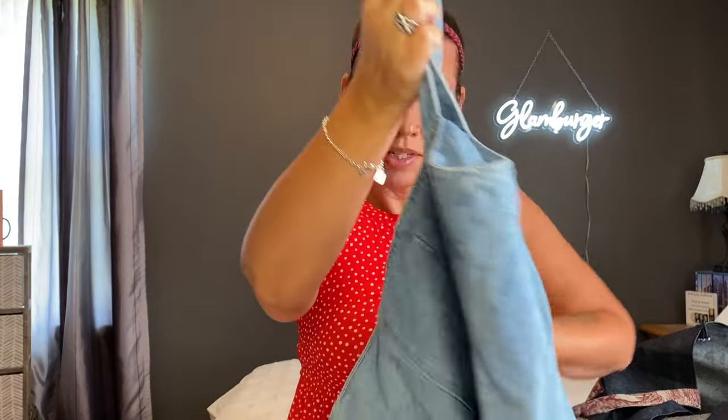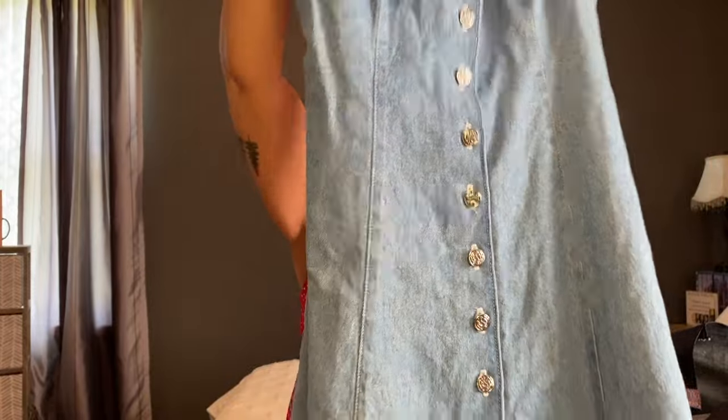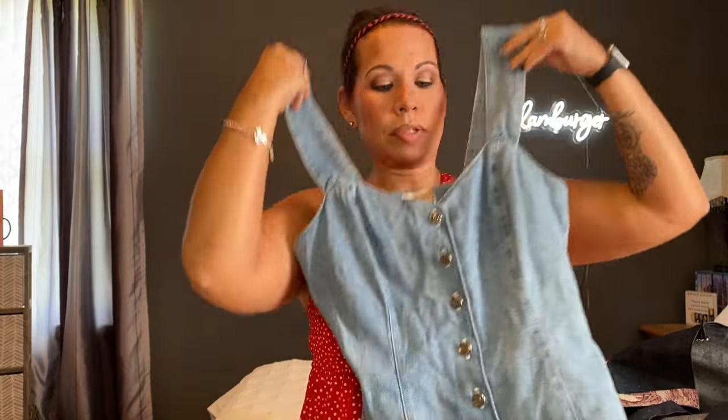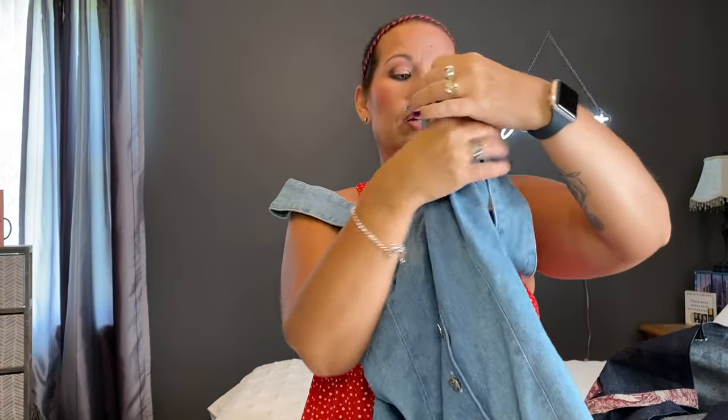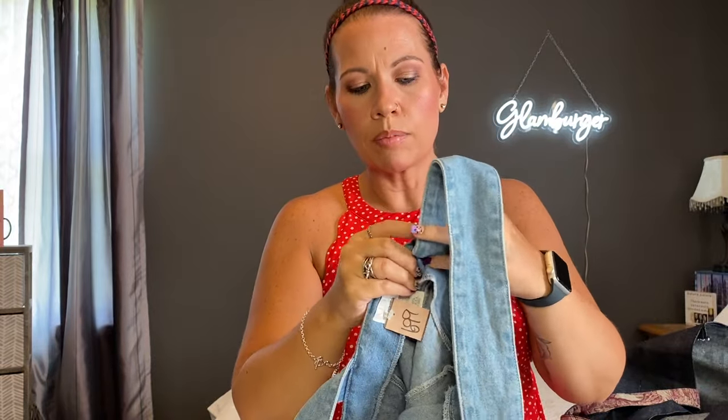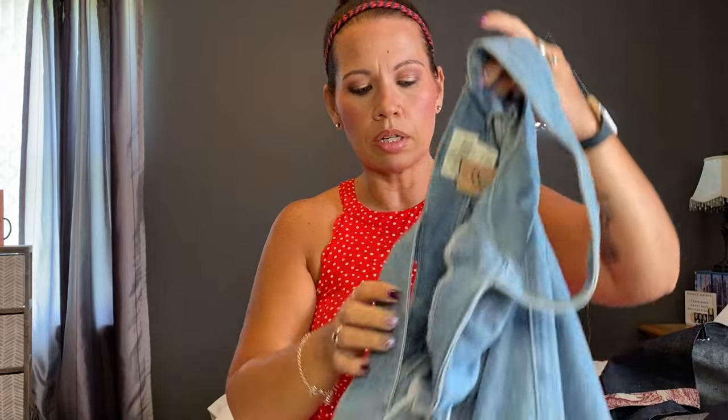Now this is just stupid cute. That's all I can say about it. And this is the brand Moda International. And it's 100% cotton because it's a real deal jeans. It is a dress and it buttons all the way down and it's short. I like the thickness of the straps. I like the shape of the top up here. Then the back is just, you know, fairly plain. The only thing is the straps are a little long, so I am going to have to do a little altering of the straps to make them so they don't fall off my shoulders. But other than that, oh my gosh, it is so cute.